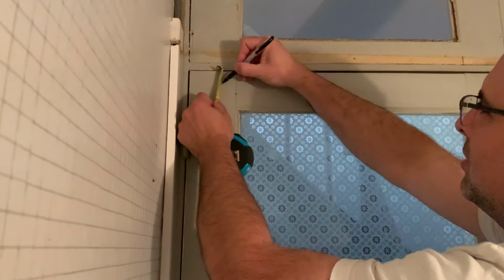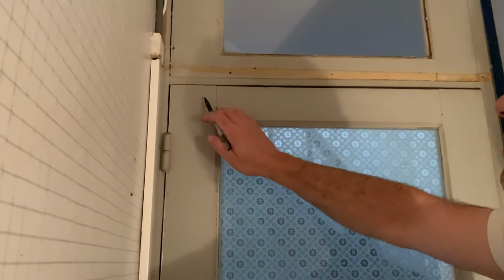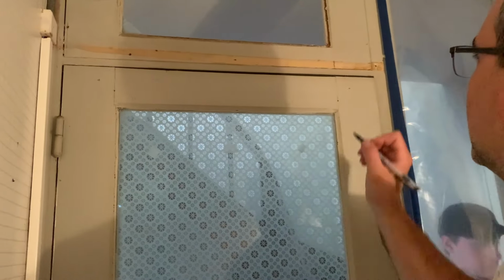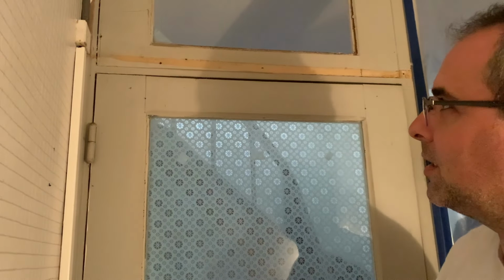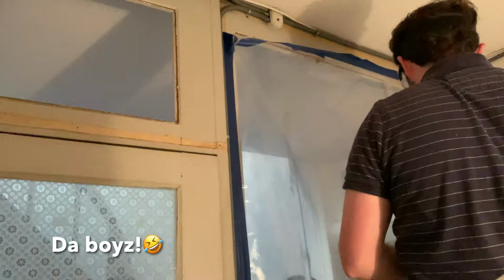All right, so I'm just going 3 centimeters off of my door joint and off the top of the door, for my top holes. Pull it out. Hopefully. Angle it, give us enough distance. Okay. Well, let's take a look before we drill holes.